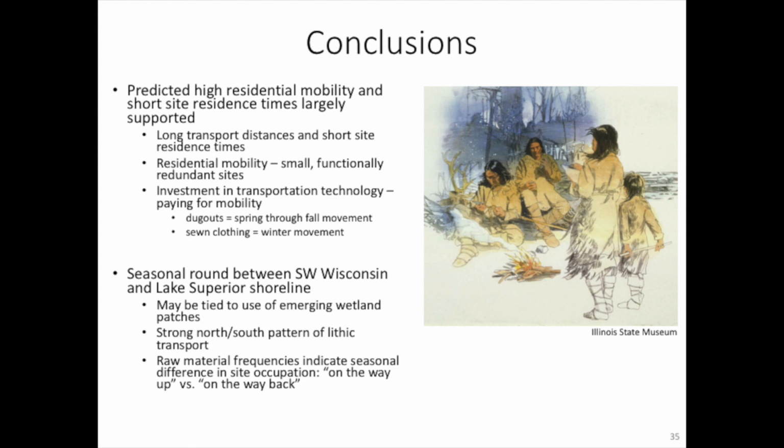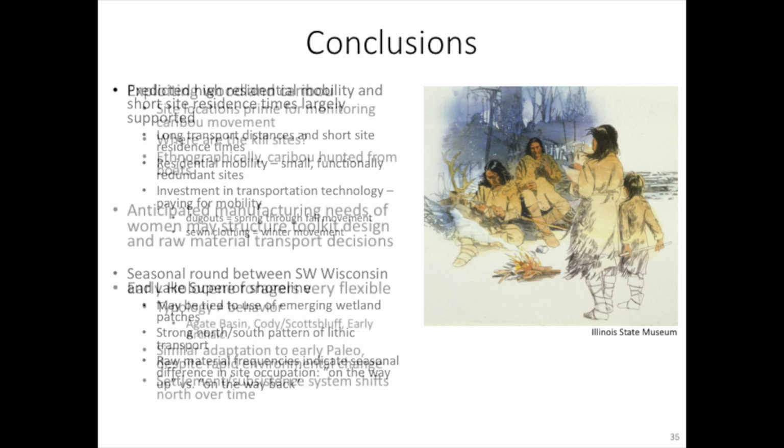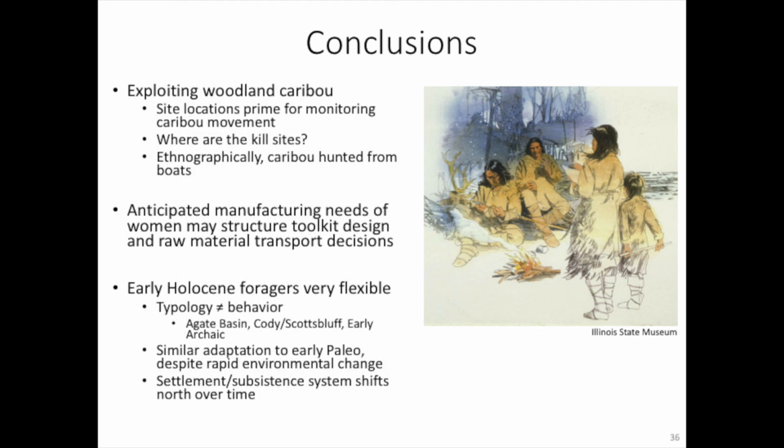All these marsh and wetland environments are coming online. They're probably pretty attractive for things like woodland caribou and the people that are going after them. And all the site locations are good spots if you want to monitor game that's hanging out next to these wetlands. Like I said, they're on these little rises that overlook seasonal marshes. We don't have anything that I would point to as a kill site in these areas, which is kind of odd. This is total speculation, but at least ethnographically, people actually do hunt woodland caribou from boats. So that could be another potential use of boat technology. If you're going after a woodland caribou, they treat you like you're a wolf, and they either try and circle that lake or pond that they're hanging out by, or they swim out into the middle. Hunters know that, so they just paddle out after them with a boat, and it's easy pickings.